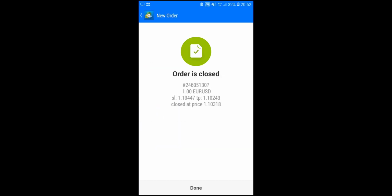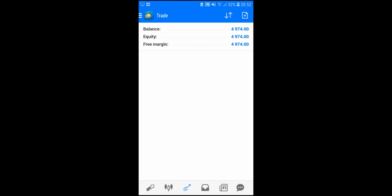So really useful functionality. Wide range of asset classes and currencies available to trade via the broker, competitive spreads as well.